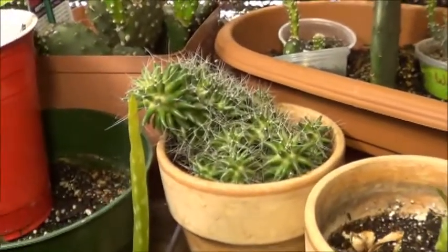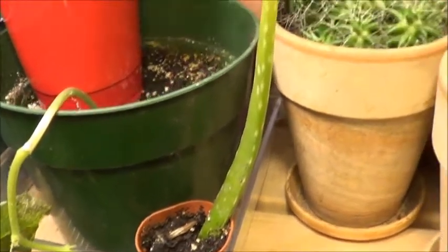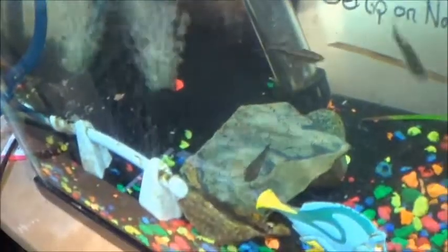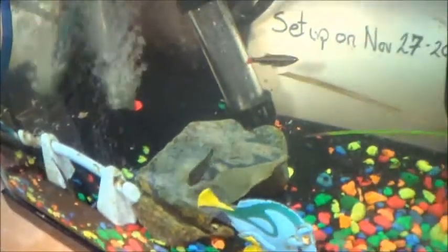Still need to transplant that one, and I don't think this aloe vera shoot's going to necessarily make it, but well, you win some, you lose some. It's kind of how it goes. So the little autocat still seems to be doing just fine. Those minnows are doing great. They're loving hanging out in these live plants there.